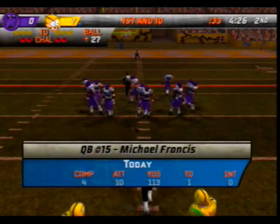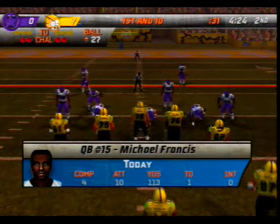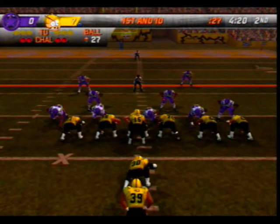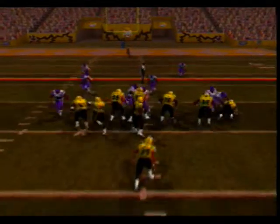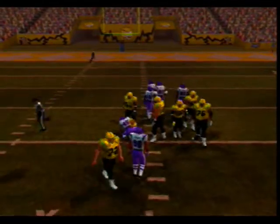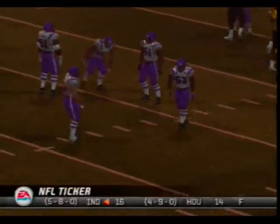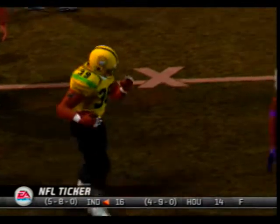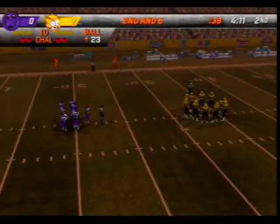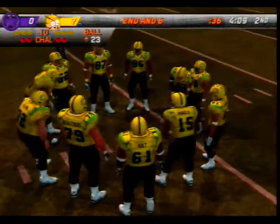First and 10. Ball on the 27-yard line. Check it out, baby. The visiting team come out in a 4-3. Hand it off to the back. Bell is there on the stop at the 23. It's important to pound the defense with a run. Sooner or later, they're going to bend. And he picks up about 4.